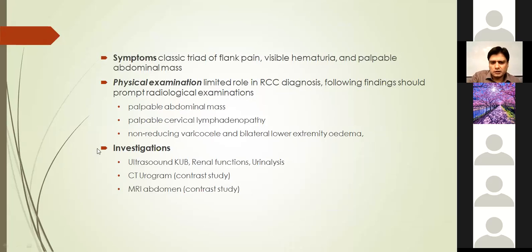Symptoms include basically a classic triad of flank pain, visible hematuria, and palpable abdominal mass. So it's not always present, but the majority of cases present with flank pain, hematuria, and palpable abdominal mass. Physical examination has a very limited role in RCC because it's not a superficial disease, but findings should prompt radiological examination if you find a palpable abdominal mass, palpable cervical lymphadenopathy, a non-reducing varicocele, and bilateral lower extremity edema.